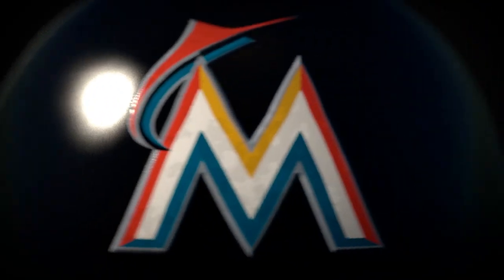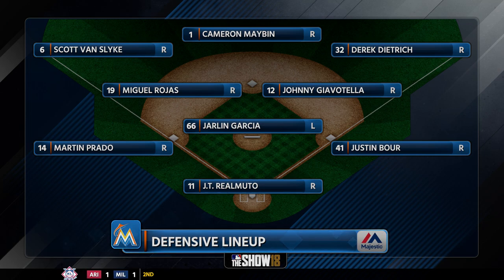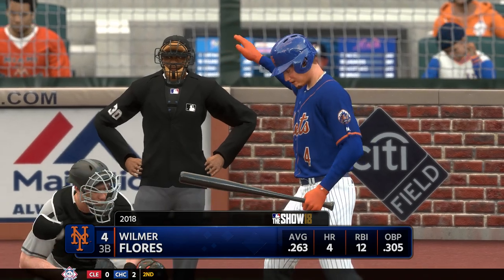Hey, let's focus on Cameron Maybin. One of the more dynamic outfielders in our sport. He's able to cover a ton of ground, gap to gap. I almost feel like he's playing left center to right center. He's not playing center field. He's got it all covered, bailing the other guys out.